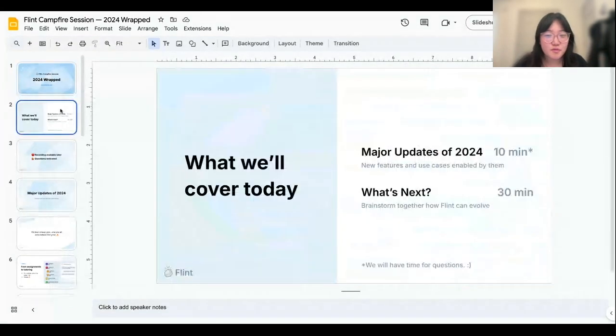In terms of what we'll cover today, I'll go through all of the major updates that have happened to Flint. Not an exhaustive list, but just trying to show you all the breadth of things that we've been focusing on as a team. After that, we have some questions for you all, and we want to pick your brains for how best AI can be used in the classroom.